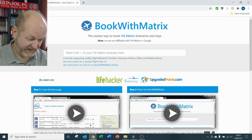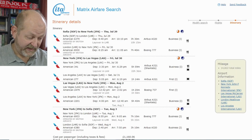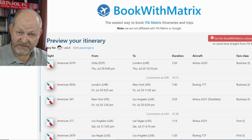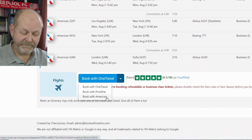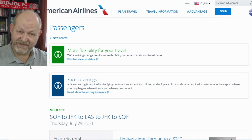The second way is to do it online. There is another very clever site called Book with Matrix, which takes an itinerary from Matrix and forces it into online booking engines. You need to be on this page, then Control A to select the whole page, Control C to copy it, and then Control V to paste it into the Book with Matrix site, and voila! It will find booking engines that will make the booking. Pretty clever. Prices may move slightly and it will generally get priced in US dollars, but it is really clever.